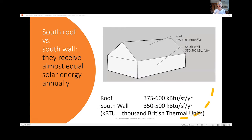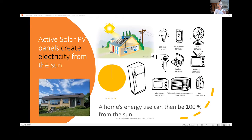So we're looking at the south roof of a house. When you see a lot of PV panels there, you know the sun hits that because it has to create electricity. But what is often overlooked is that the south wall receives almost as much of the sun's energy as the roof does. And in the wintertime, the south wall is actually going to get more of the sun's energy than the roof. But roughly they're the same. And the ranges that I have are sort of from maybe the cloudier parts of the US to the sunnier parts, but relatively the amounts are equal.